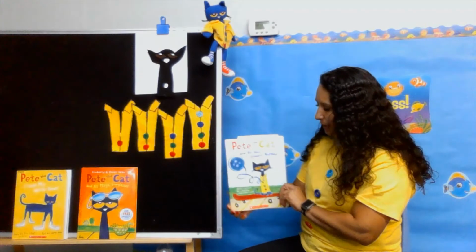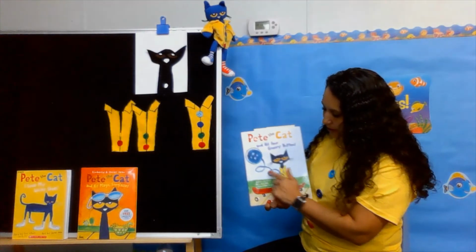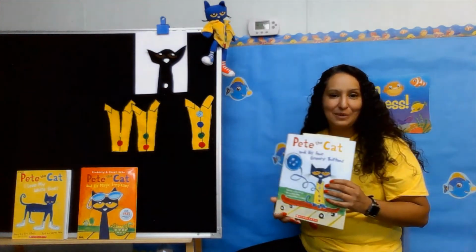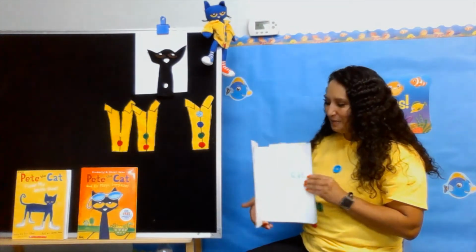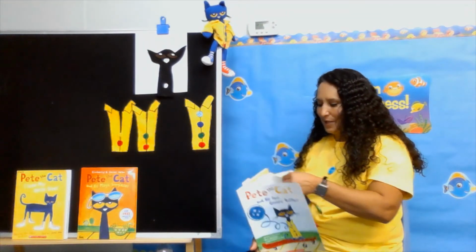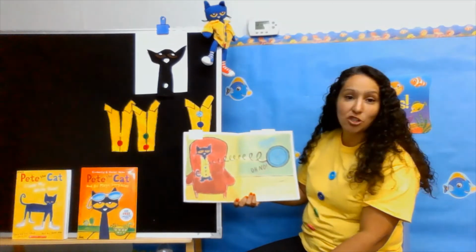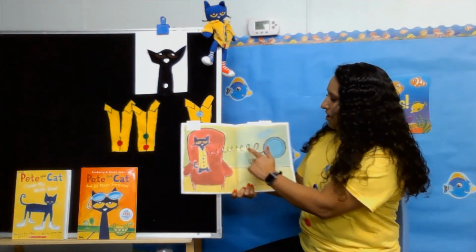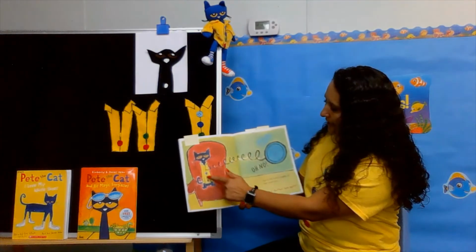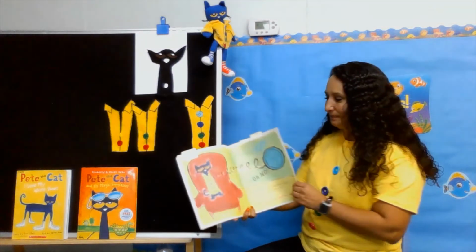Also, remember when we were first reading the story and I asked you what the squiggly line was? Does anybody remember what it was? It was when the button popped off. And that's how the illustrator showed the button pop off. It says pop, and the button came off, and then we did the subtraction.